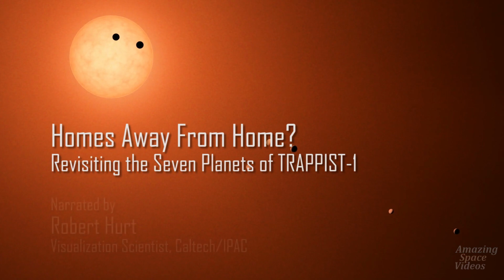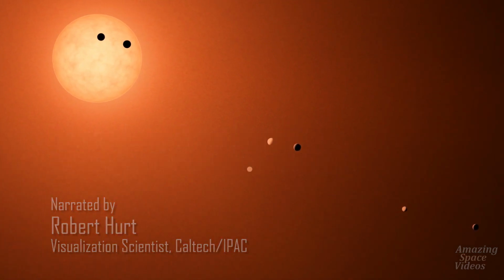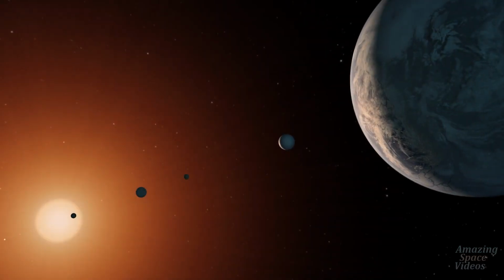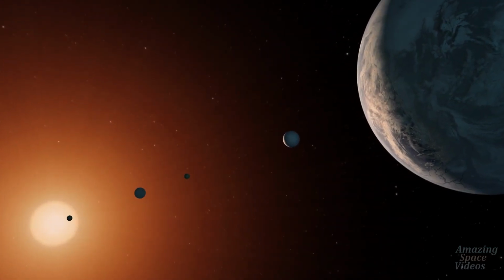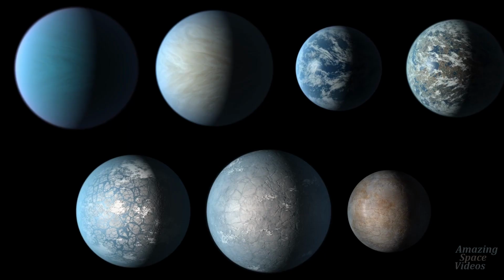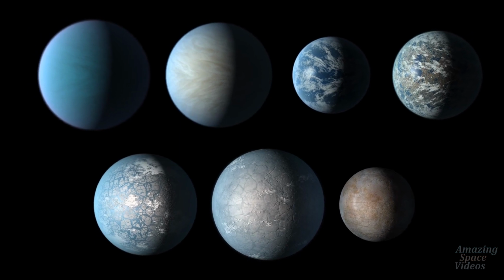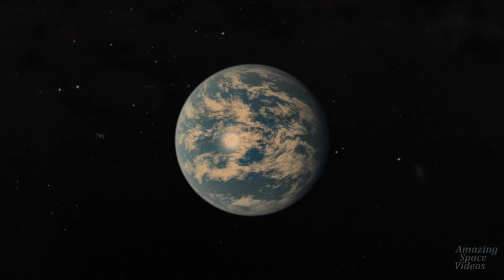In February of 2017, astronomers wowed the world with the discovery that a total of 7 Earth-sized worlds orbited the faint star known as Trappist-1. Now, a year later, we have learned that they are all rocky planets, and that some of them could potentially have hundreds of times as much water as Earth.